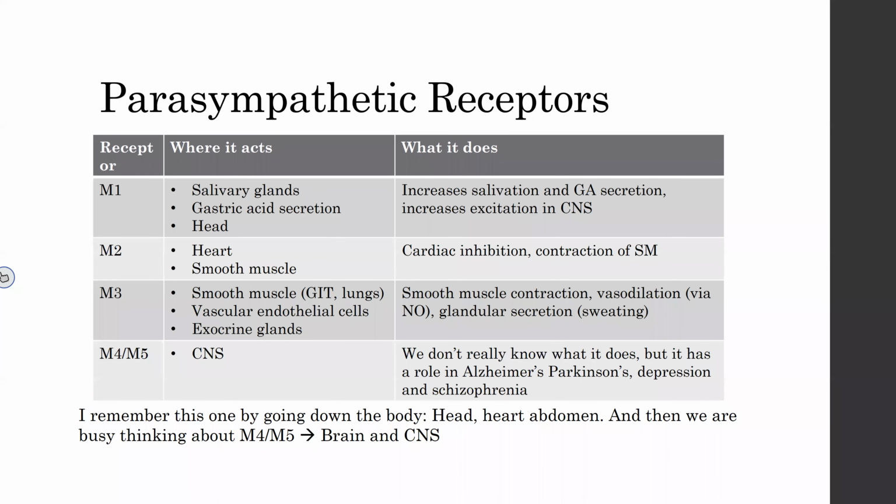The way that I always remembered this was I just sort of went down the body. So M1 is the head and the face, which is sort of all about eating. M2 is at the chest, so it's the heart. M3 is the gastrointestinal system and the more distal things like vasculature. And M4, M5, I was like, oh, we don't really know what it does, and we're thinking about it. So central nervous system. But yeah, that's what I did to learn it very quickly, because it's not so high yield.